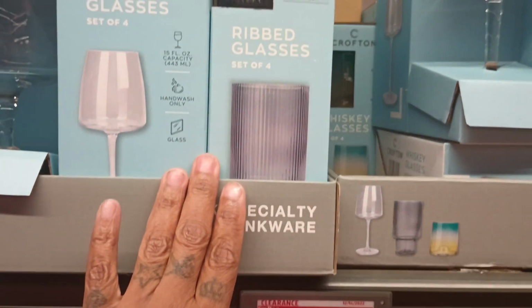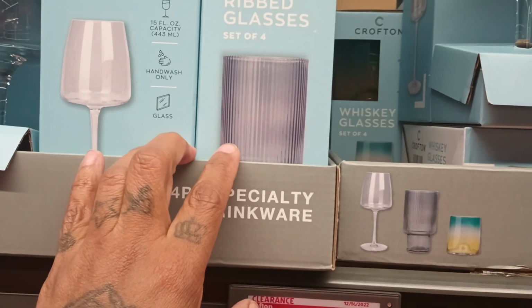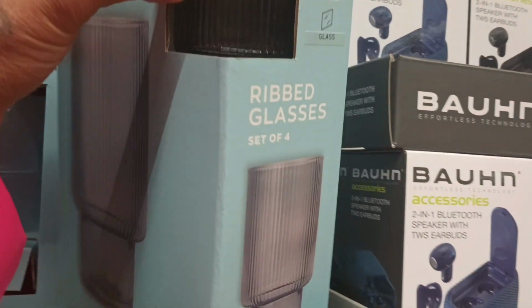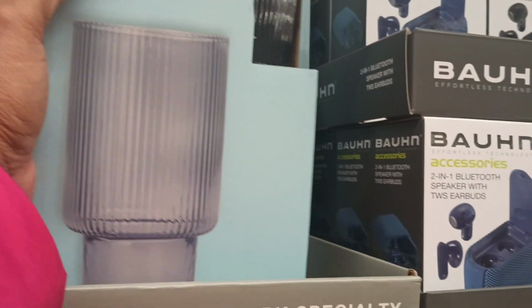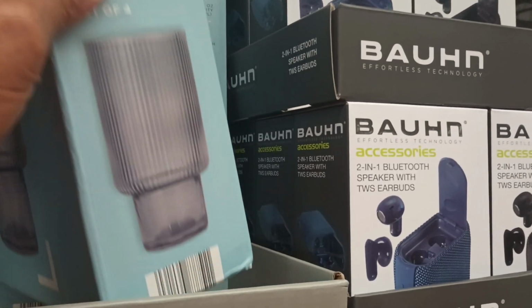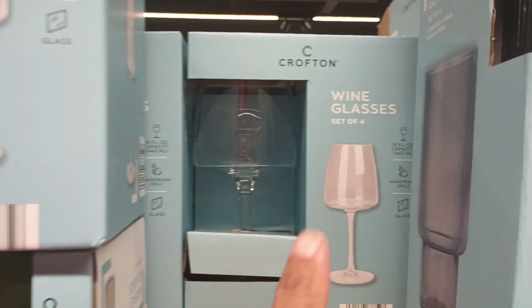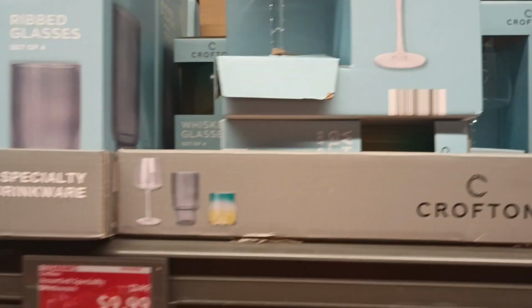And they got the ribbed glasses, which is good for your cocktails and your mocktails and stuff like that. I can't even get them out. Let me show y'all. Right here. Those are nice. And these are the regular wine glasses for your wines, red wines, sangrias, all that.